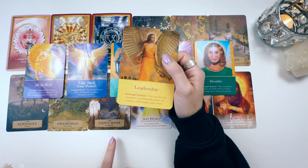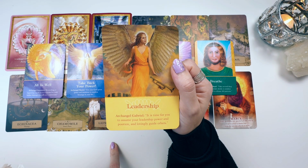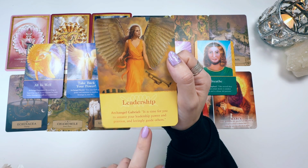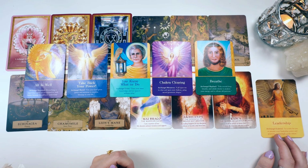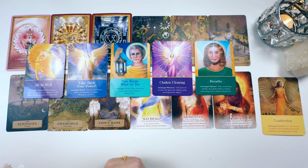Leadership. Wow, you have 2 leadership cards. This is a big message, group 2. So this is activating you to a level of leadership. Archangel Gabriel, it is time for you to assume your leadership power and position and lovingly guide others. So this light body activation could be calling you to activate to this higher level of leadership in your life. Let's get some information on that.